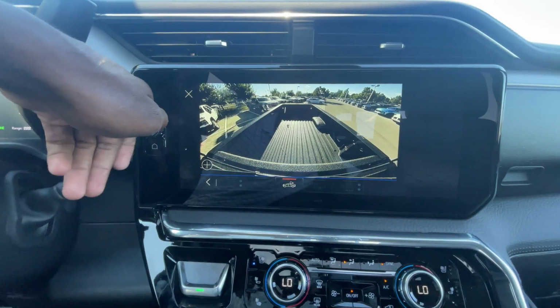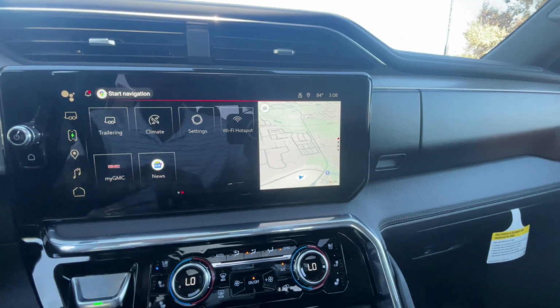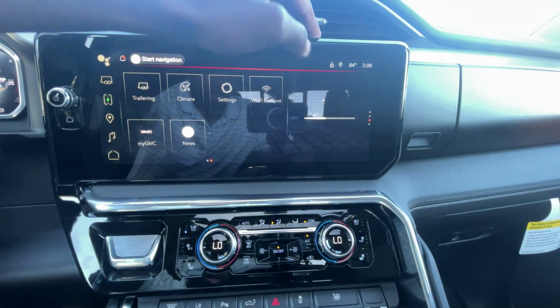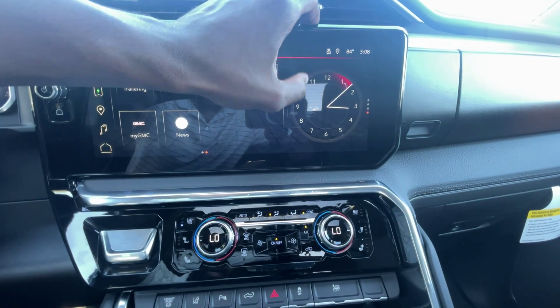Get a volume knob on the side here, which is nice. Home button as well. And you can also change what's on this side screen too. So after it kind of loads, it won't have to be that slow again.